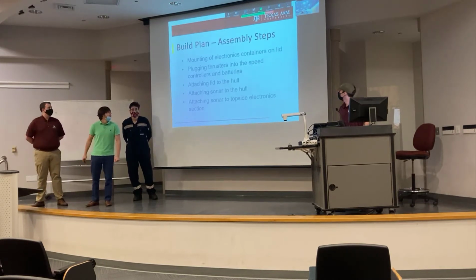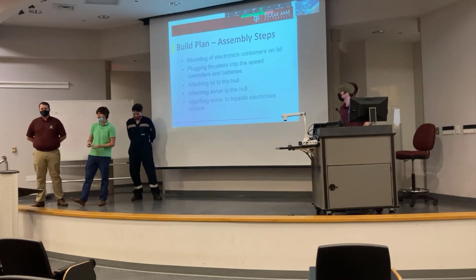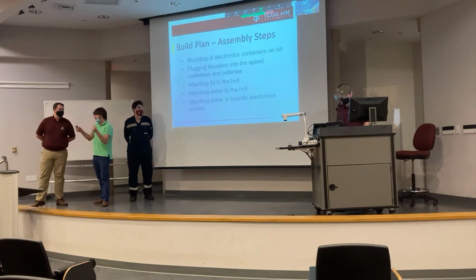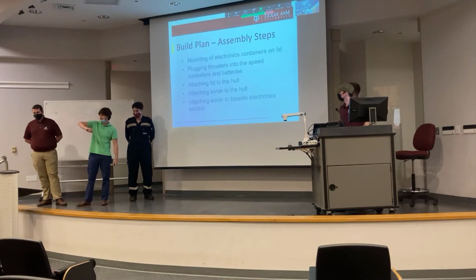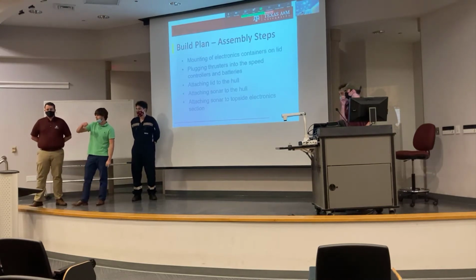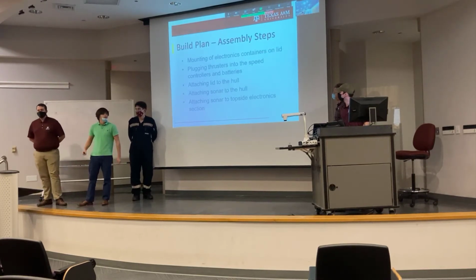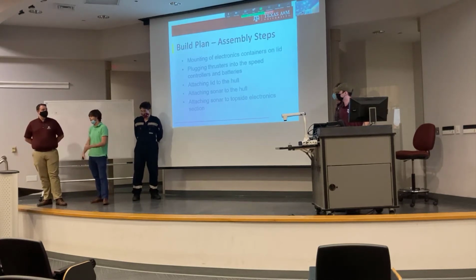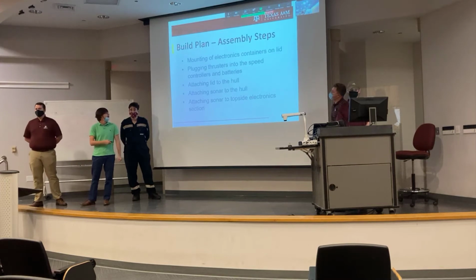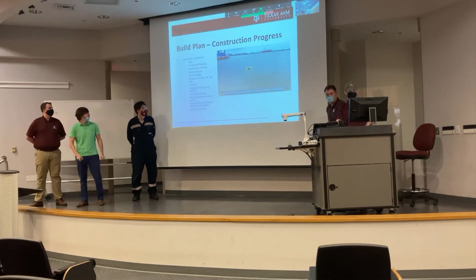After that, we have to plug in our thrusters that are from the pontoons. They connect under the lid, and then you plug them into our speed controllers, and then the speed controllers go into the batteries. After that, we would attach the lid to our hull, and to attach it to the hull, we would bolt it down. Then for attaching the sonar to the back of the ship, we created an L bracket, and that's where the sonar would attach. And then the sonar cord has to go to the top side to connect to the Raspberry Pi in our top side container. And then I will also talk about our construction progress: everything is constructed.